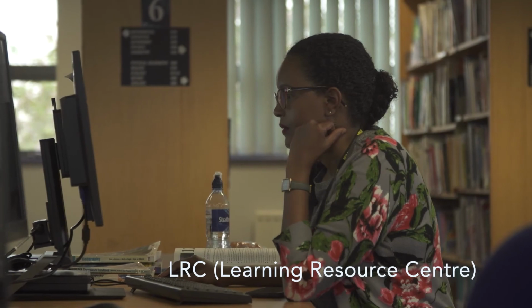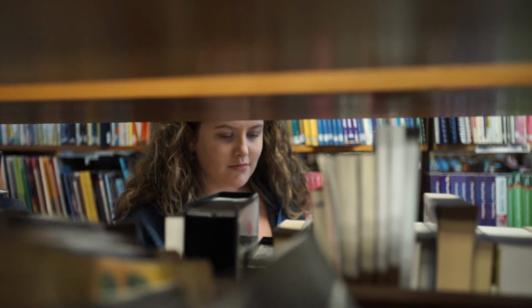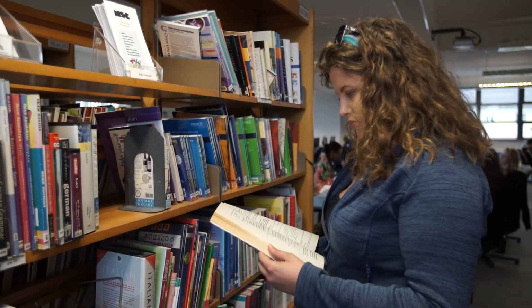So this is our library, so in here we've got all of our computers available to be booked or used for lessons, and we've also got a private study area at the back where you can go for additional support if you need it.